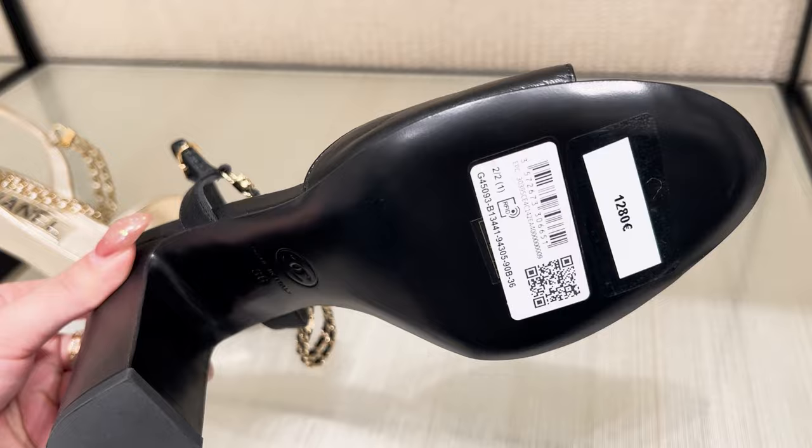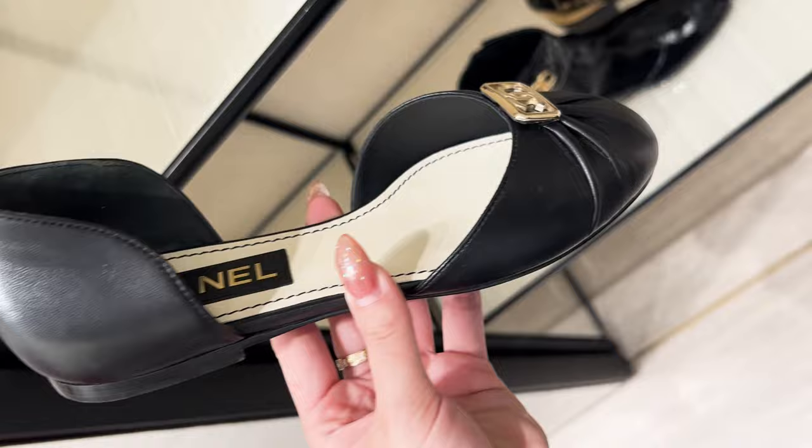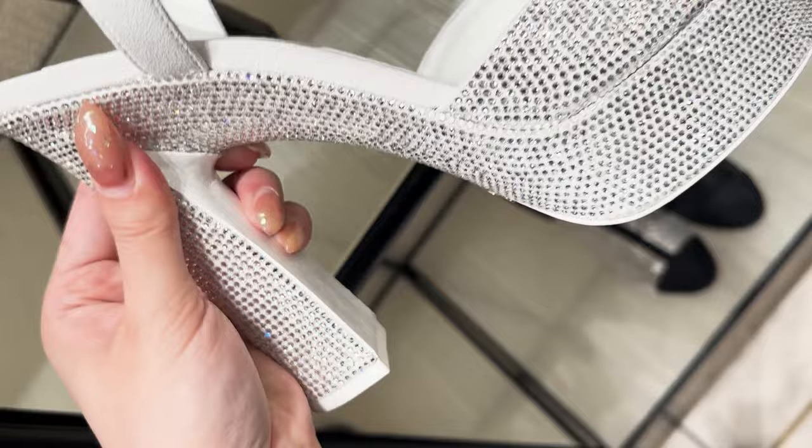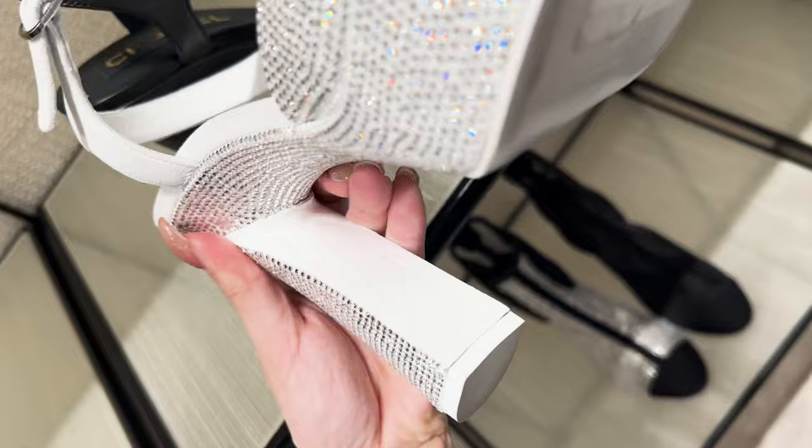Oh, and the price actually is not too bad compared to all the other Chanel models now. These. Oh wow, even Chanel jumped into the full crystal. Wow, even the backside. 4,200 euros. Wow, that's gorgeous.